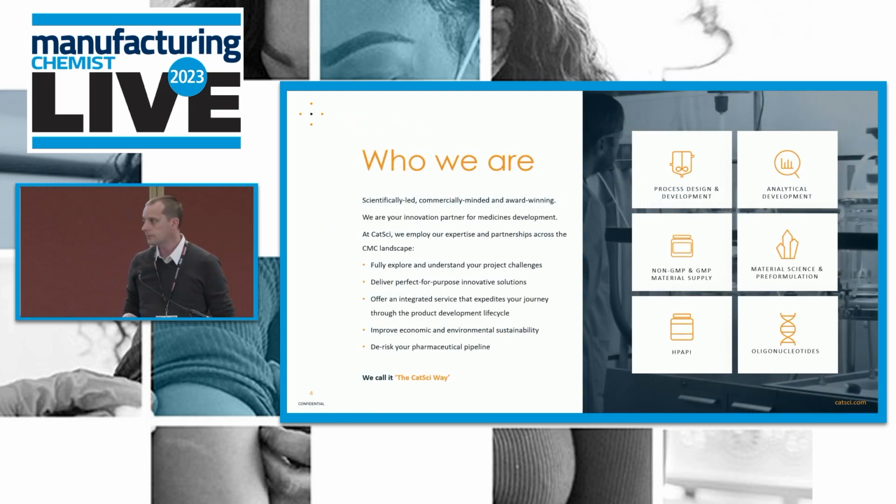So who are CatSci? We are a scientifically led, commercially minded, and award-winning process innovation partner. So we work in these 6 areas at the moment. So the bulk of our work is in process development, so in synthetic chemistry and scale-up. We're just about to have a GMP analytical facility in London. So that is being set up at the moment. Non-GMP and GMP material supply, so this is drug substance. Material science and pre-formulation group was set up last year. And so we're growing in that space.